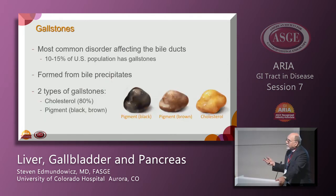I'm going to move now and talk a little bit about gallstone disease. Gallstone disease is a rather simplistic condition. It's a plumbing problem, essentially. You get a stone stuck some part in the biliary tree causing obstruction.